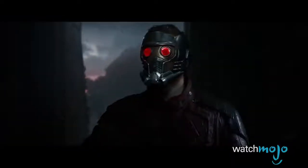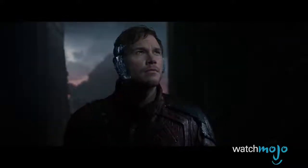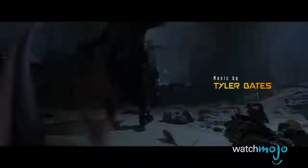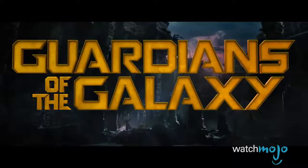Beginning with an ominous orchestral score on a desolate planet, Star-Lord enters an ancient ruin in search of a mysterious orb. Upon locating his destination, he casually removes his mask, turns on his Sony Walkman to Redbone's Come and Get Your Love, and begins a solo dance routine. Exemplifying the film's mix of sci-fi, humor, and music, Star-Lord's introduction is as much a primer to the film as a whole as it is to his own character.